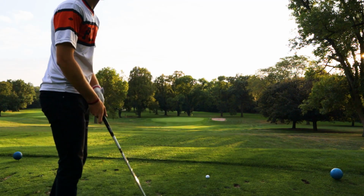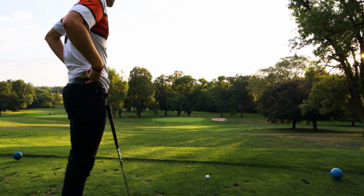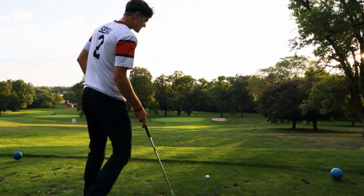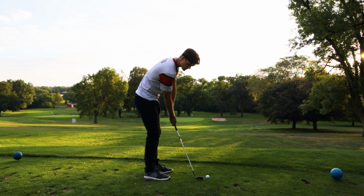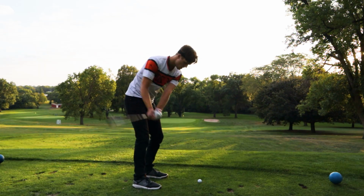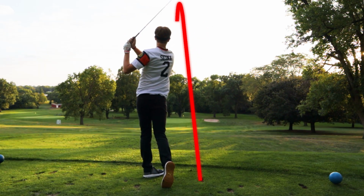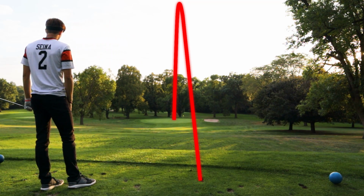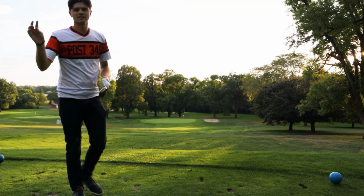101 yard downhill shot. This green's pretty easy to hit, just don't want to put it in the bunker. Put it on the right side, it should fall down in. I got a 60 degree in hand. Let's get one here tight. That looks great. Center of the green, that's not bad. Dead center of the green.